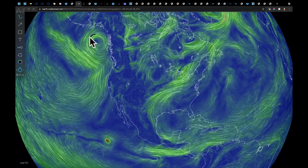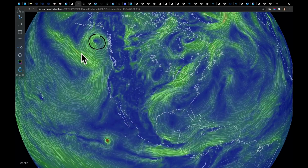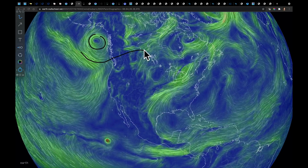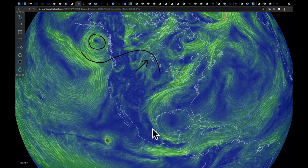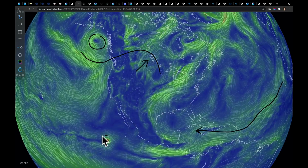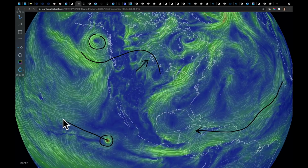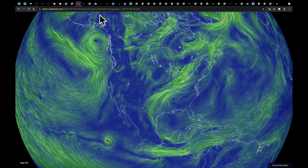The other part to this is that spinning here off of British Columbia is a low that's cut off, and it's going to help to reinforce a large ridge that's going to be building into this area in the coming days. No action over here in terms of tropical waves I want to talk about, but we do have Felicia here that's going to be moving over the next 7 to 10 days toward the Hawaiian Islands, so we'll keep an eye on that as well.